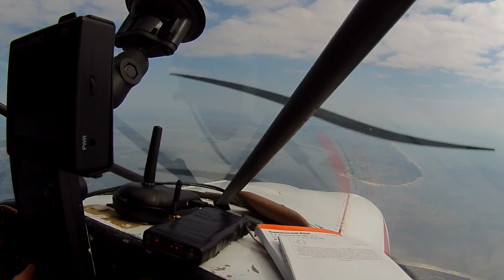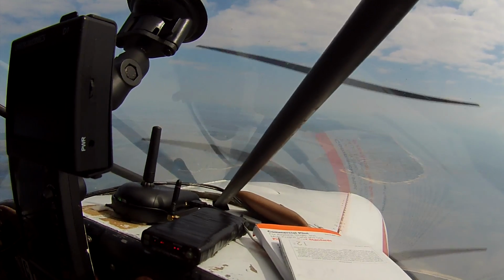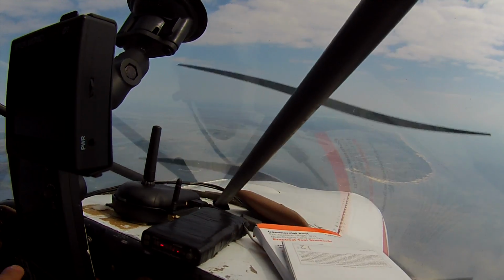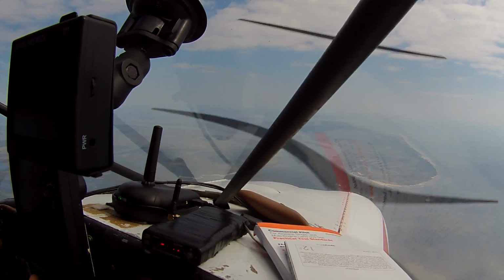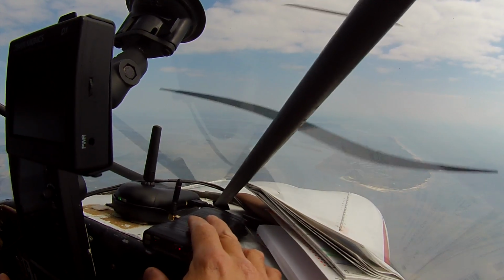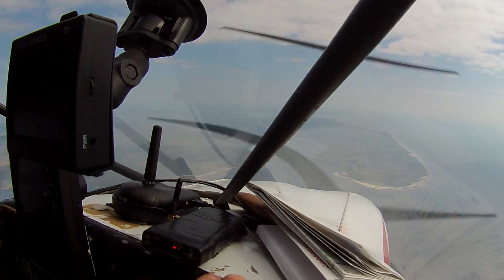Traffic, info, exit, weather, traffic removed. See, I don't like that. No data, you see, failed. Well, the portable TCAS, that's why I keep the portable TCAS, because the portable TCAS tends to have better reception.